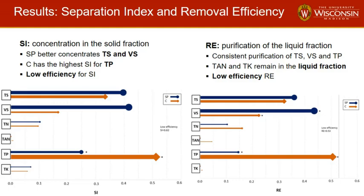We can confirm that total ammoniacal nitrogen really stays with the liquid fraction. Same for potassium. There's some concentration of potassium in the solid fraction, right? But still, the liquid fraction is not purified at all, which might explain the lack of significance in that previous graph that we saw before.